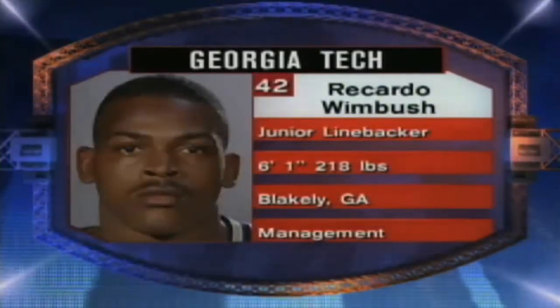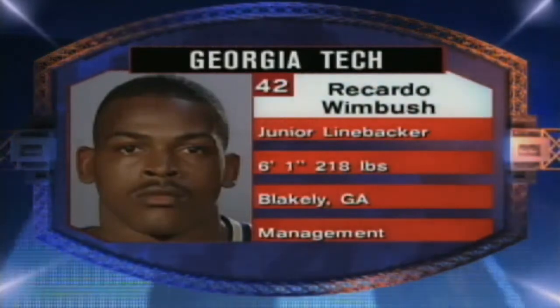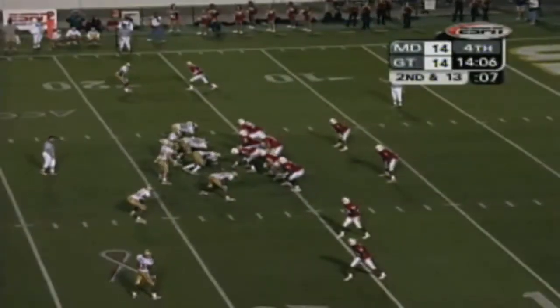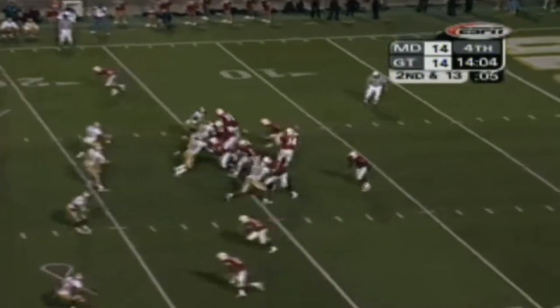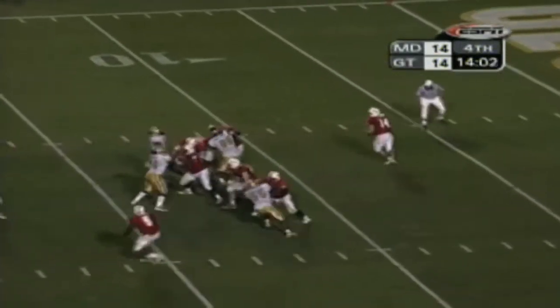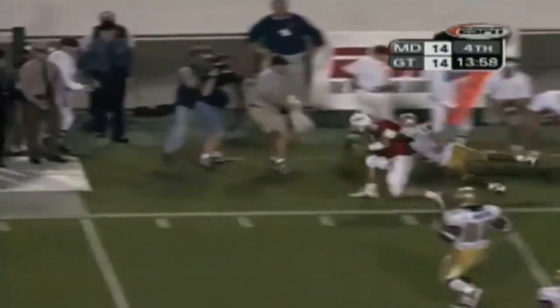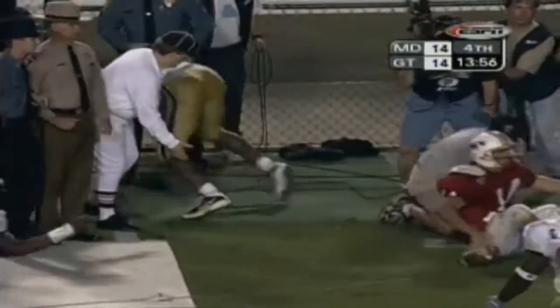Second time Sean Hill hasn't had a pitchback when he's run the option. They lost three. No tight end here. Three receivers, two backs, five in the pattern. They're all covered. Hill's got nobody running over there with him. He runs out of bounds, and a flag is thrown.